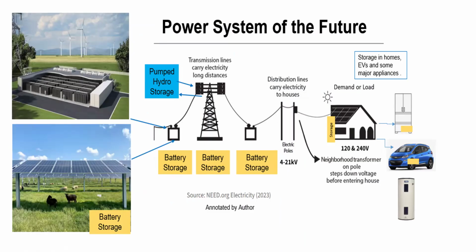The power system of the future is going to be different than the power system of the past that I opened with, this big four smokestacks. We'll have wind farms with storage at the wind farms, solar farms with storage at the solar farms. We'll have pumped hydro storage connected to our transmission system. We'll have battery storage along the transmission system and at transmission interchange nodes. And then we'll get to our homes. And we'll have storage in our homes, perhaps in the form of storage batteries, backups in our refrigerators, the electric batteries in our cars, our water heaters, and perhaps other appliances.